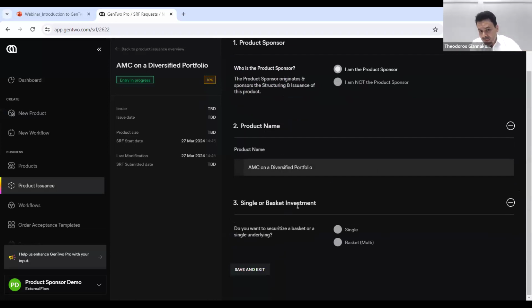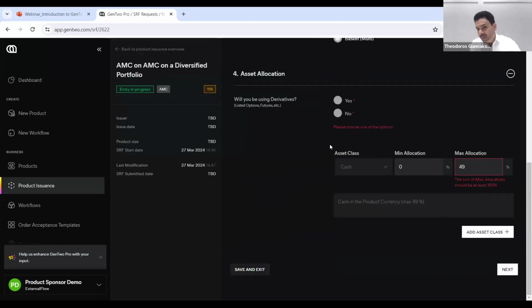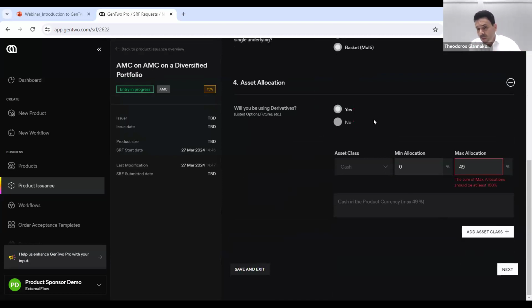Now, for a single or a basket investment, I would select basket. Single will be the case if we were looking at a specific private equity investment, for example, so a single company which receives the financing from the specific product. Here, we select basket. In the next step, since we selected basket, it will ask what the allocation of the different assets is. For the use of derivatives, you can, for example, select yes for hedging or other purposes. Now, the default is that you start with cash anywhere in the product.